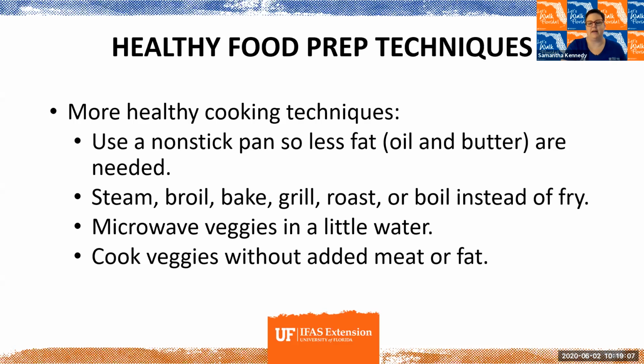Cook veggies without added meat or fat. Thanksgiving Day, we always have a big pot of green beans and we put bacon and a lot of butter in it, and it's delicious. But that is pretty much reserved for holiday gatherings. When we eat it that way, it's kind of a special treat for us on the holidays. Whereas when we're usually eating green beans, we will either grill them or roast them or steam them or boil them without all the excess butter and meat.